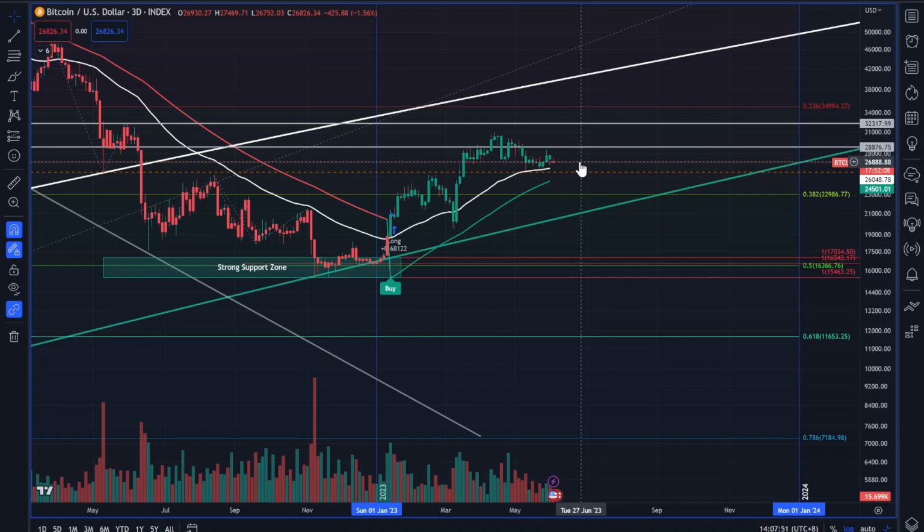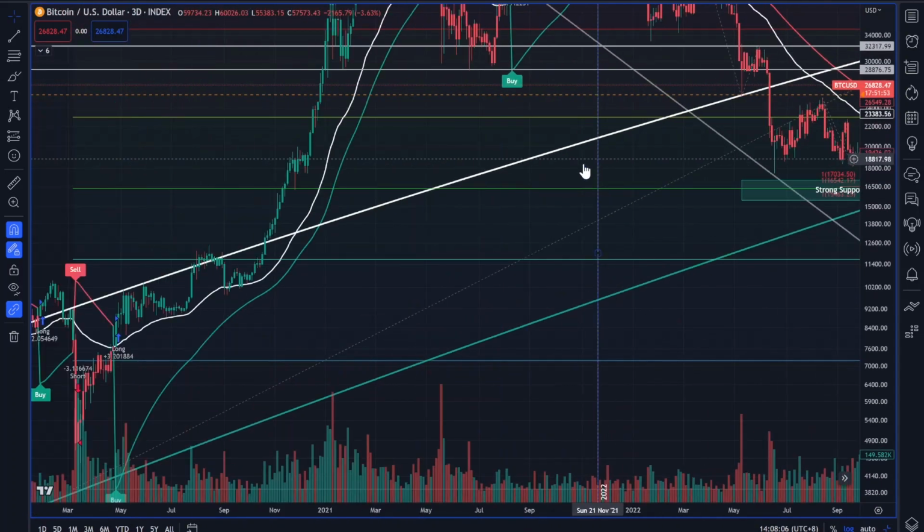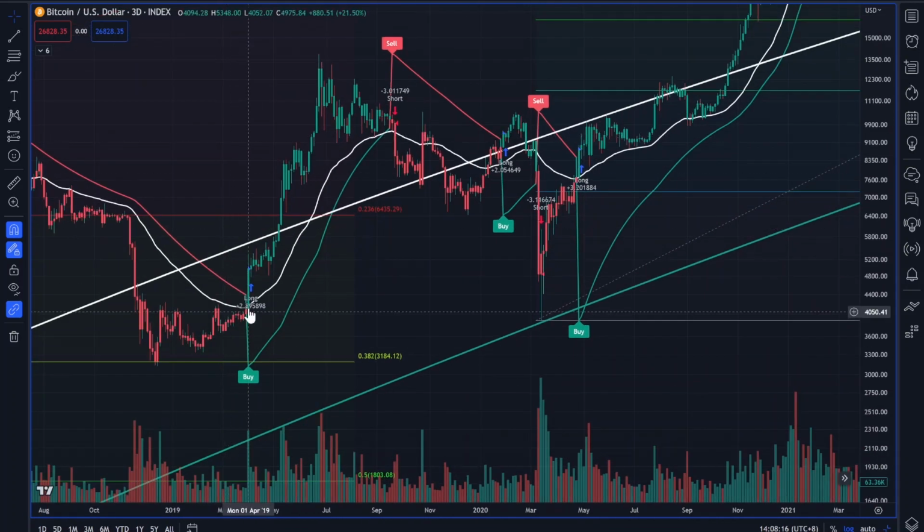Now, could we keep going? Possibly. But the macro environment's very different now as well. There's still a lot looming over us with regards to the recession and money printing and all this other stuff, which is making headlines at the moment. I won't get into that because I really just want to cover the technical perspective, the indicator perspective, I suppose. So let's go straight on without even worrying about the news.